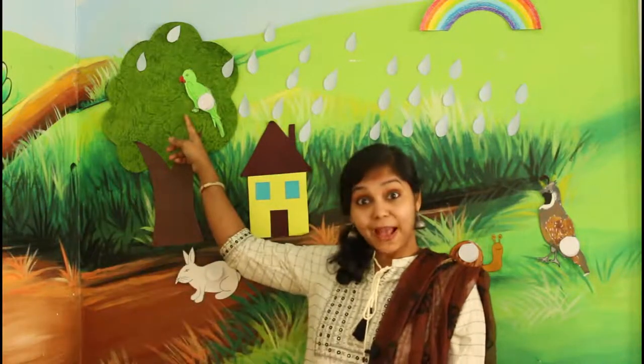Did you enjoy the rhyme? Yes, children, there are some others who are enjoying our rhyme as well as enjoying the rain. What all can you see here? Can you see some birds or some animal over here? Who are all enjoying the rain? Yes, you can see a bird named quail and a snail and a bird parrot and rabbit. They are all enjoying the rain.